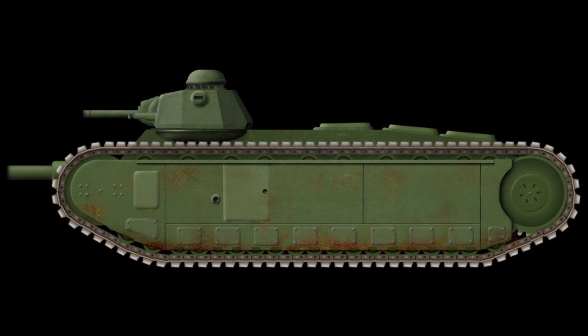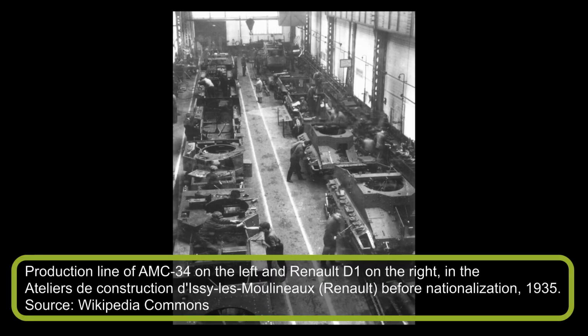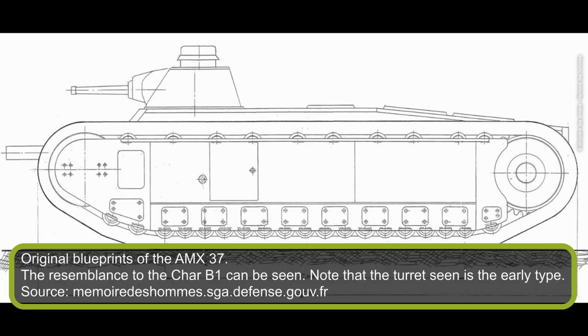By May 1937, 3 companies presented their designs: ARL, FCM, and AMX. Construction d'Issy-les-Moulineaux, better known as AMX, was created when the French government took over the Renault factories in 1936, ultimately meaning that the Char de Rupture AMX was one of their very first tank projects. AMX went on to design and build some of the most famous post-war French tanks, like the AMX-13, AMX-50, and AMX-30. In March of 1937, AMX presented its preliminary concept for the program.